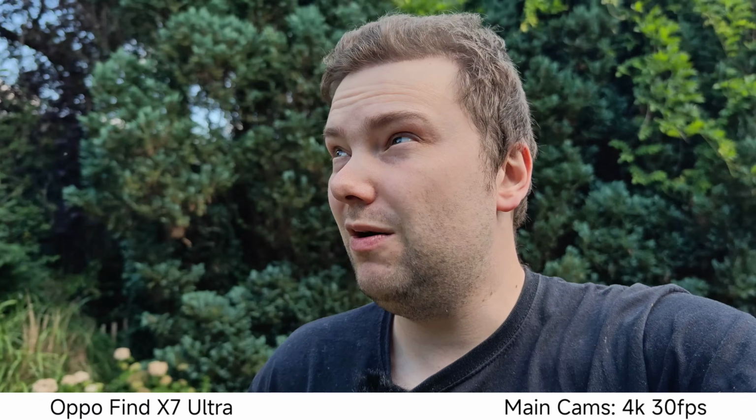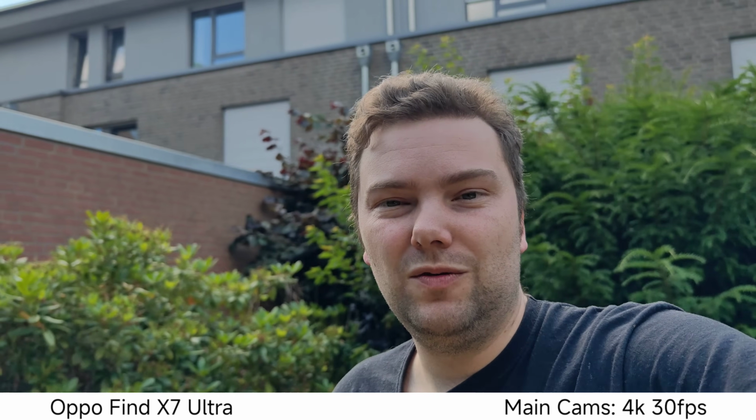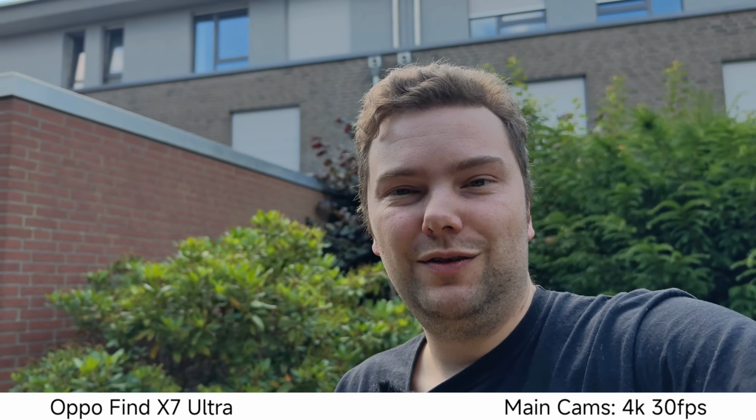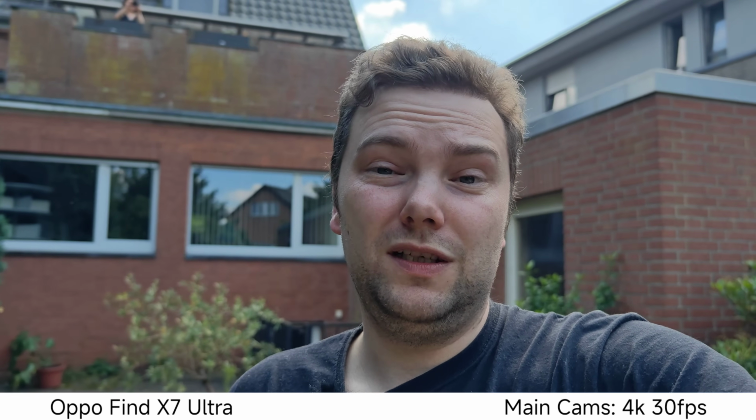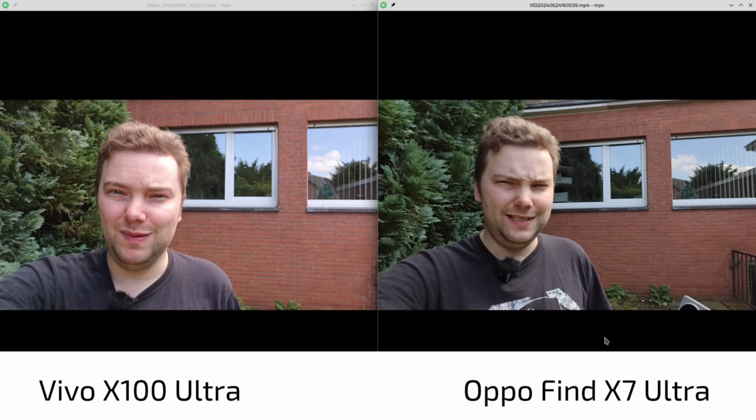And how's the background blur here? How is stabilization on this one? How is HDR? How are colors here on the Oppo Find X7 Ultra? What do you think about this one here in comparison to the Vivo X100 Ultra? Which one do you prefer in terms of videos, especially when it comes to the colors, the bokeh and the stabilization? Front-facing video, do we see a difference?